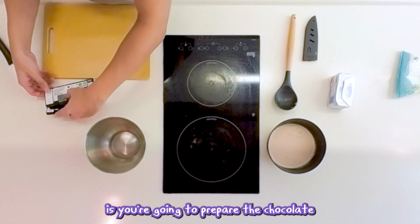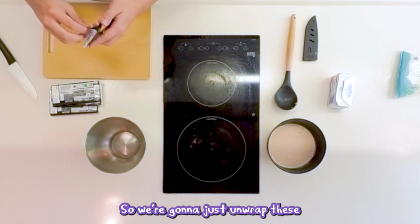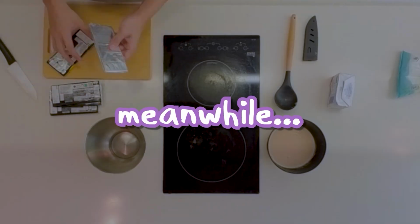The next thing we're going to do is prepare the chocolate and the butter. So I'm going to just unwrap these 4 bars of chocolate.